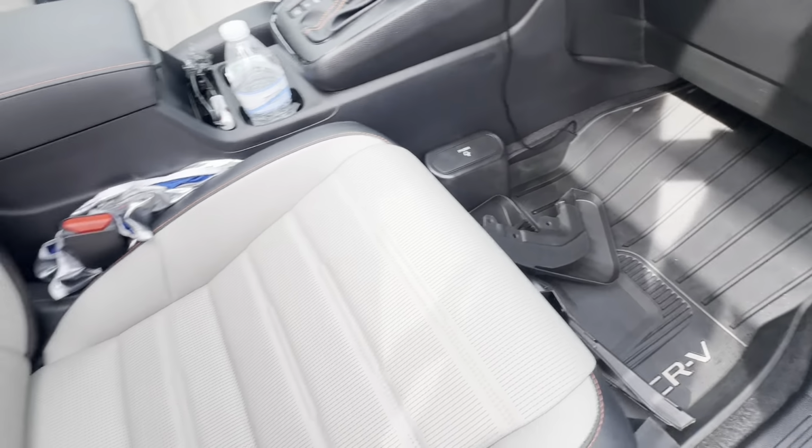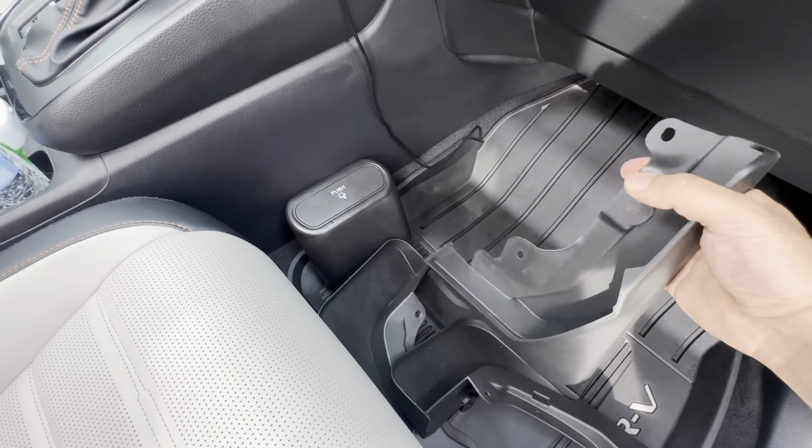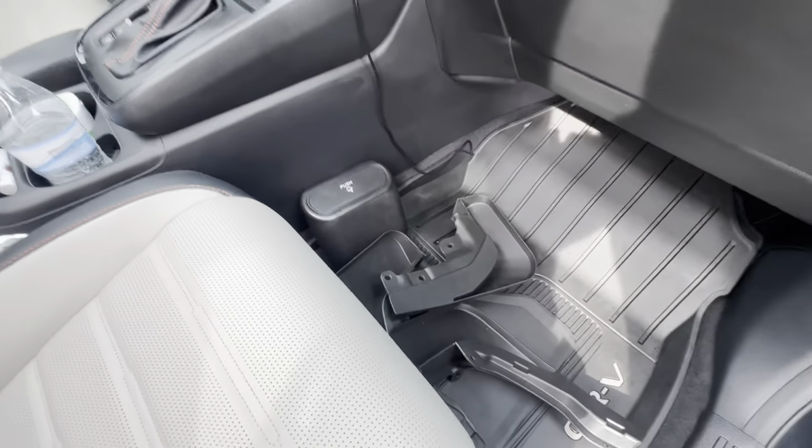These are little mud deflectors that I will hopefully be installing soon. Just trying to figure out how to get around the tire.